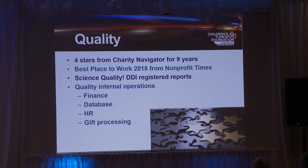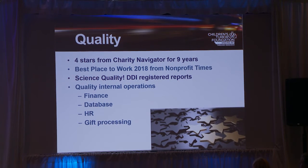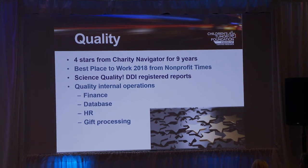Quality. One of the things that I wanted to share with you is the quality of the foundation. I have to say that I'm very proud of that. We have been 4-star Charity Navigator 9 years in a row. We hope we'll hit the 10 next year. It's like a TripAdvisor for nonprofits. But we're coming out pretty well.